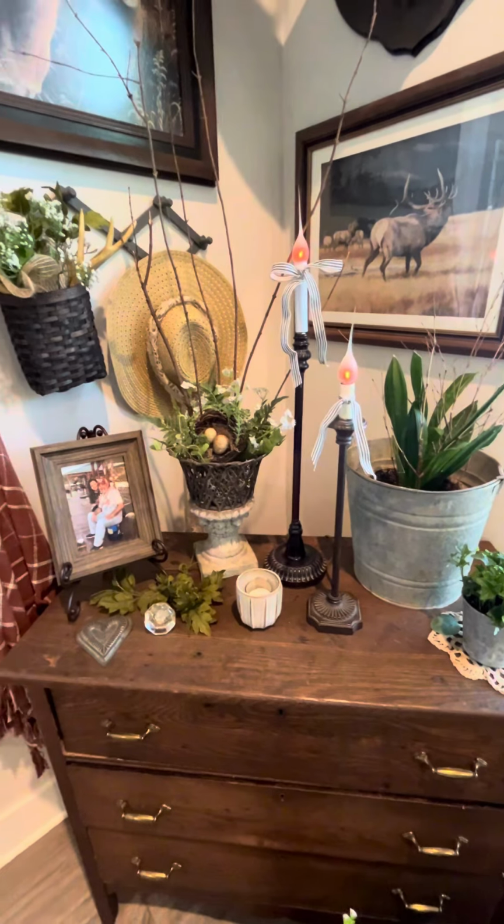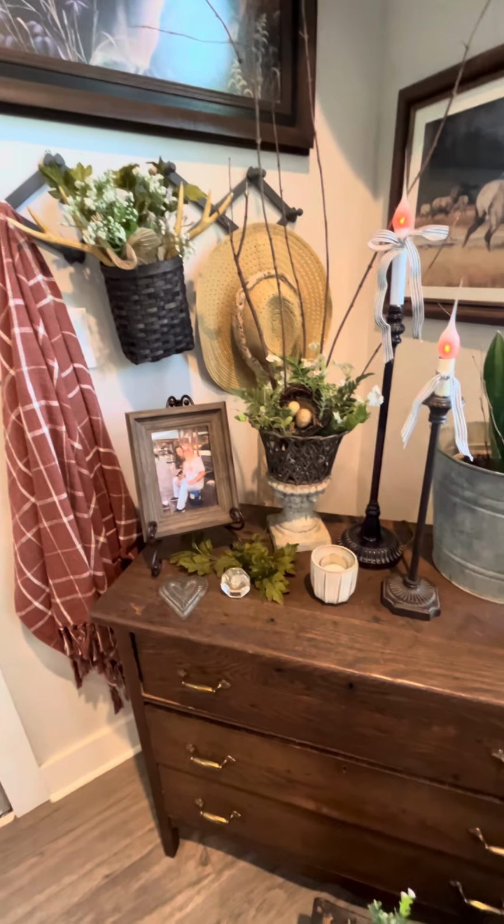So I'm going to try to start giving more ideas to make your house different, what goes through my brain as to what I think cute home decor is.